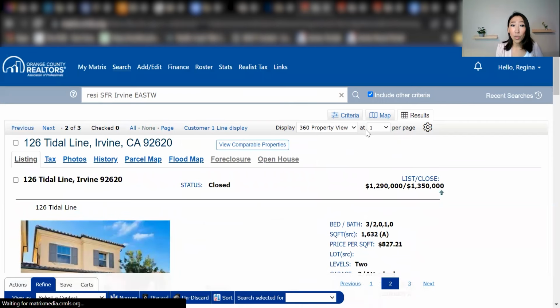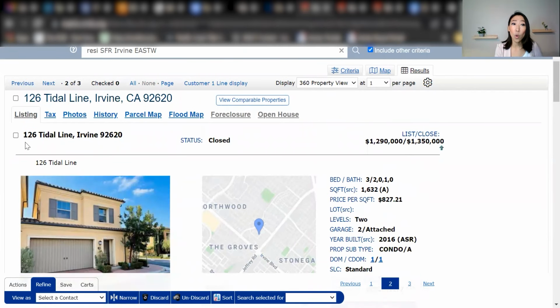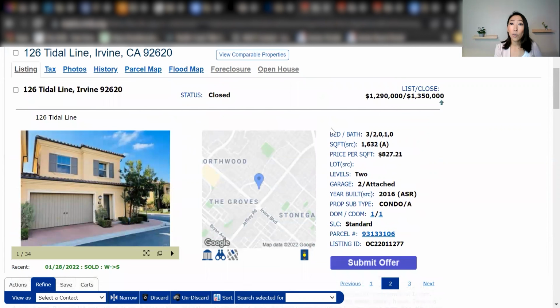Let's see the 2 more. What are the 2 other ones? The other ones are bigger. This one's 126 Title Lane. It's a 3-bedroom, 2.5 bath. Inside is 1,632. Built in 2016. They were priced at 1.29 and closed at 1.35. 1 day on the market.